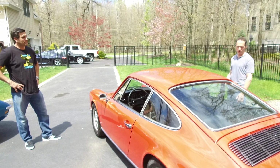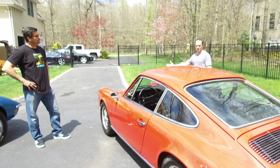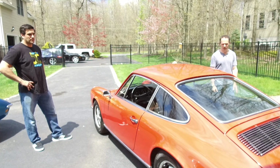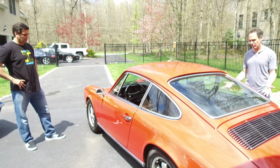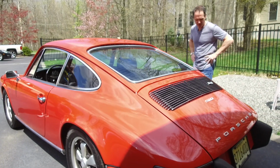And to the point about these models, at that time period, there's a lot of chrome here too. Yeah, for Porsche too. Absolutely similarities in the way the manufacturers were making cars, a lot of chrome here too. Really beautiful look though.